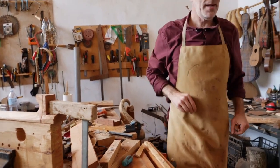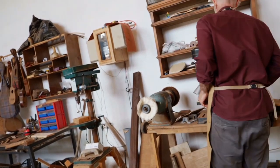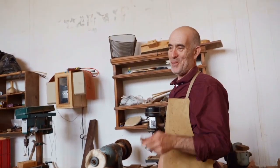Como venía, recogí el taller. Y al recoger el taller, Vicente has cleaned everything up so nicely before our visit that he is now struggling to find anything. Y ahora no encuentro nada.